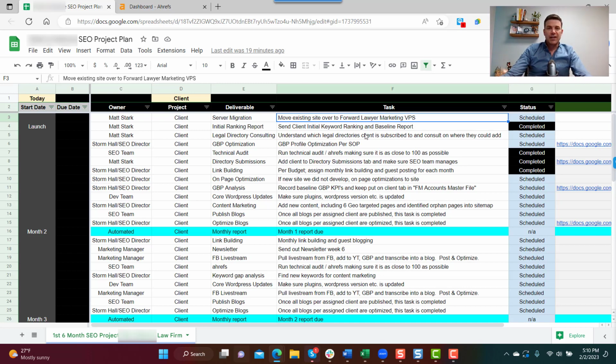So in this particular case, we're moving the existing site, which is actually pretty good from a visual perspective and from a technical perspective. We feel that we can take it and work with what they have and get the results that they're looking to see. So we're going to move that to our virtual private server in the next couple of days. It has not been completed yet. We've already sent the client an initial keyword and baseline report showing how many backlinks they have, their domain authority, really where they stand, just because that is our baseline.